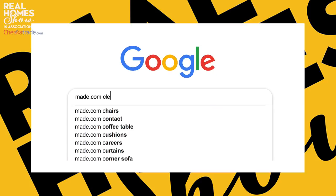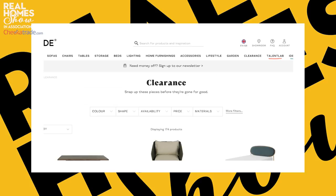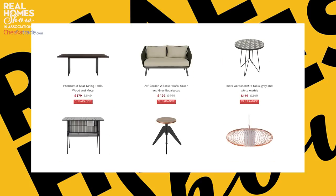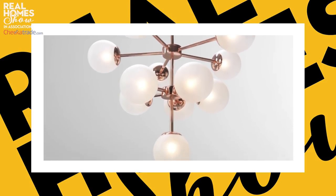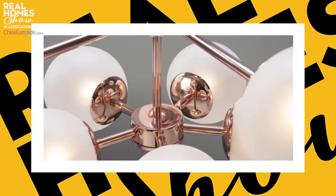So quite a saving. I love made.com for design-led pieces, and if you want something your friends are really going to drool over, it's the best place to look. Their clearance section has discontinued items on it. I found this beautiful pendant light in copper, and it was only £139, down from £249. To be honest, the number of stores with clearance sections is pretty much endless, from Oak Furnitureland to Habitat. All you need to do is make Google your friend and search for the store that you're thinking of buying at and clearance sale. So happy bargain hunting.